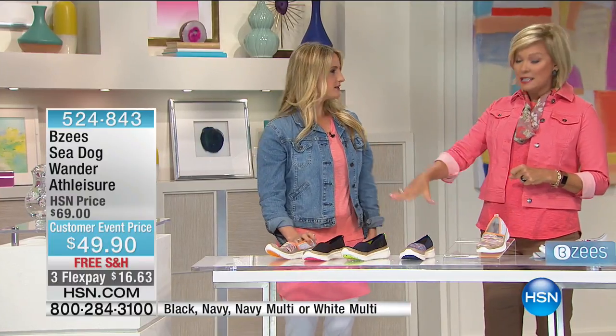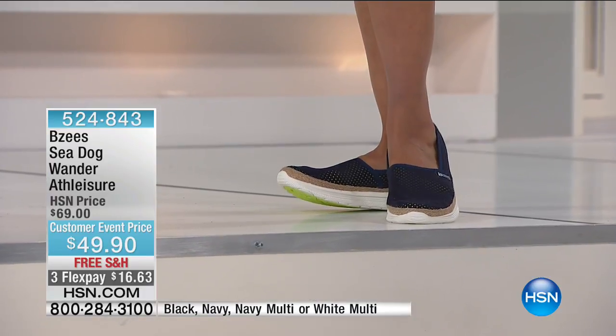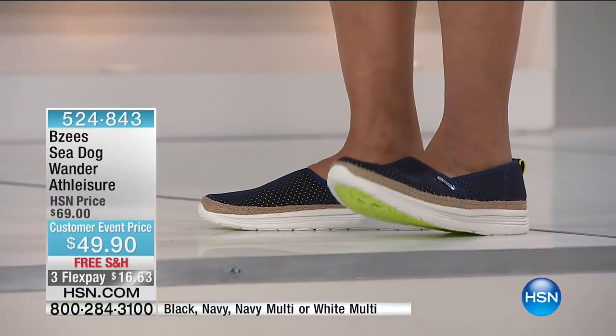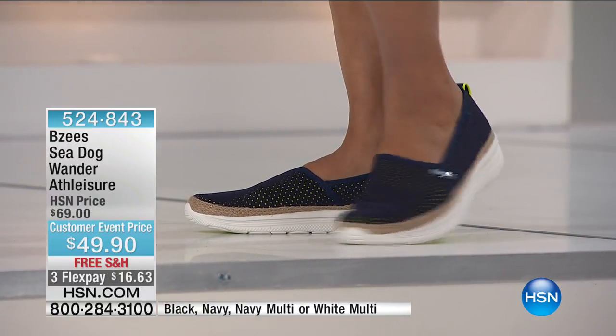So this is the only Sea Dog, meaning the one where the water literally flows all the way through the outsole of the shoe. That's right. And it'll dry in a jiff. So 524843 is the item number on the Sea Dog.